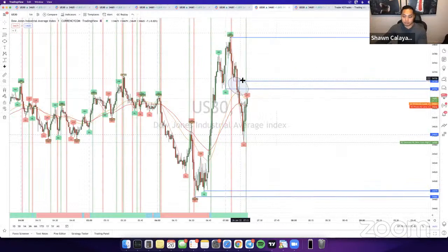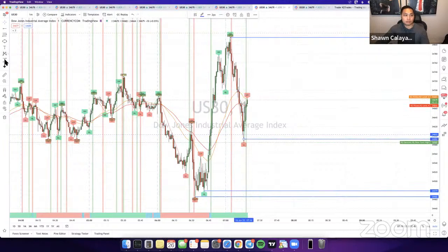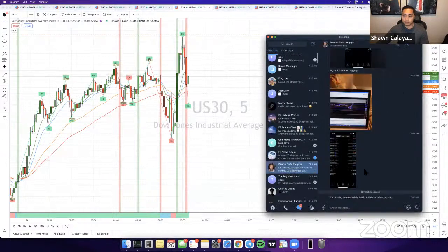Other than that, let's see. I think that's it for now. I'll go ahead and draw some more liquidity zones. These liquidity zones played out perfectly because we had these drawn up and it actually came and just broke right through them. So I think that was pretty solid. Probably no entry here off the 5 because it's a green candle. It would need to be a red candle in order for it to break through. Yeah, Dennis, you did pretty good over here.